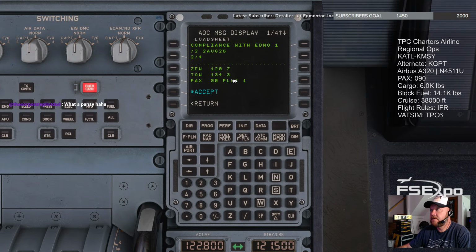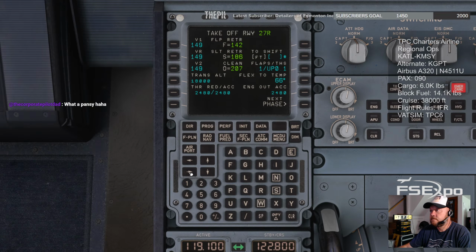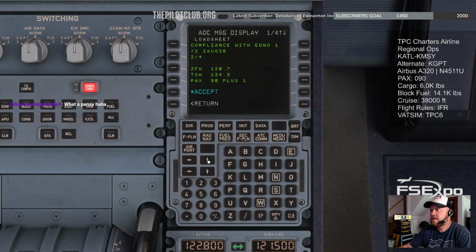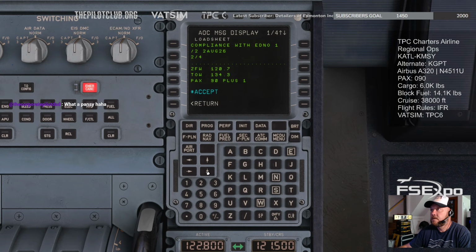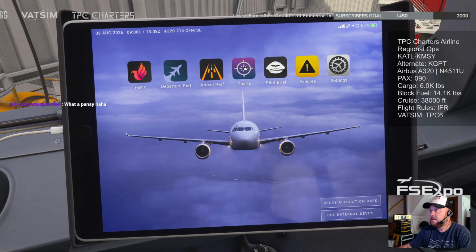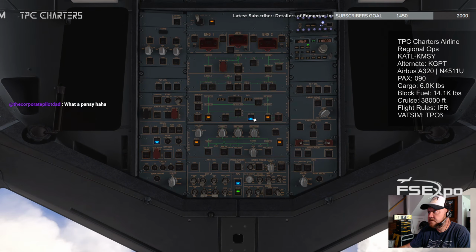Here's our final load sheet here. 1207, that's good. And then our max zero fuel weight is 295. So that's good. We'll accept that. 14 is our fuel. And let's see how many passengers we have. 90 plus 1. Okay, accept that. Very good. Alright, APU is available, so we'll disconnect external power.